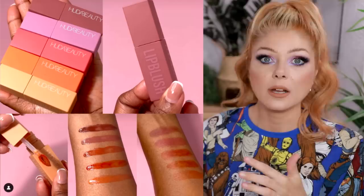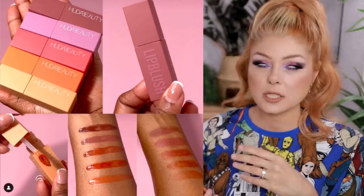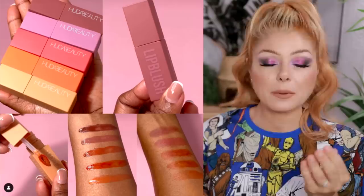I just hope it's not one of those drying lip tints, because some are drying and some are not. But yeah, I'm probably going to be using this as a lip tint while I'm applying my makeup, and then wipe it off and put a lip oil on top. That's usually how I use lip tints like this, but I'm definitely going to pick it up.